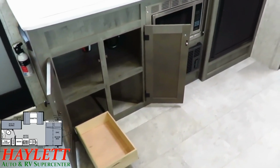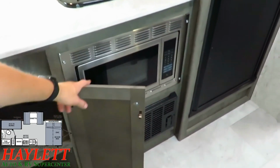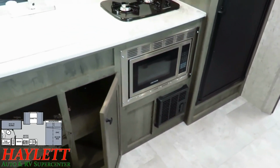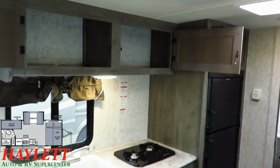But note, too, the location of the microwave. They specifically mount it down here in the location you would normally find the oven. It's easier for the kids to get to. Also, it means that you're not losing potential overhead cabinet space.